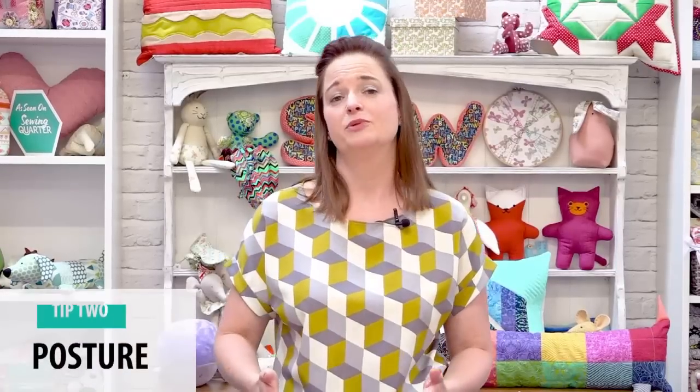My next tip is posture. When you're sitting at your sewing machine, particularly when you're doing something like quilting, pay attention to how you're sitting in the chair, because quite often when you're really concentrating on quilting, you have a tendency to hunch, and before you know it, you'll end up with a bad back.